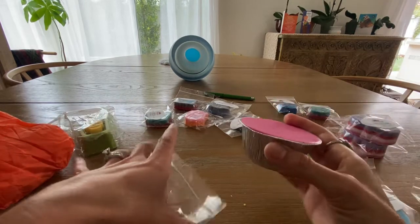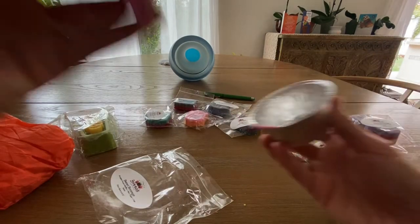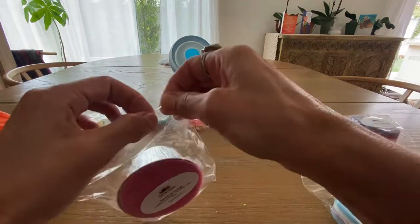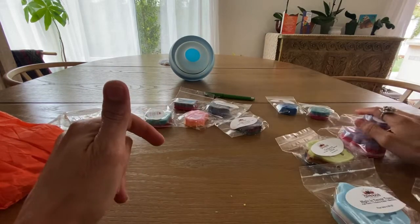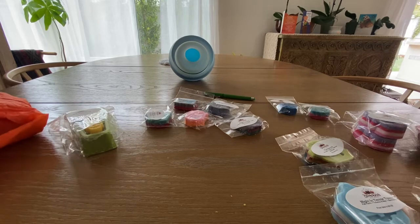Just a simple, straight color. Oh, no, she kept it a mixed color all the way through. So that's nice. I am going to let these cure, so I can't wait to have these and melt these. Like I said, let me know what you let your wax cure for until you melt it.